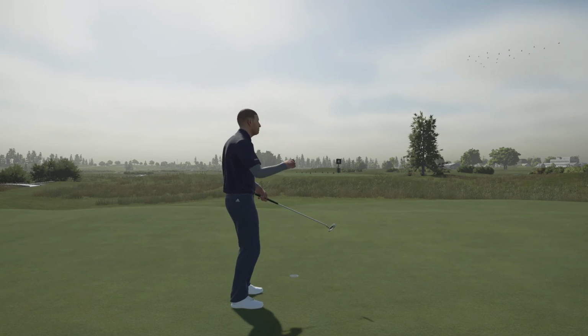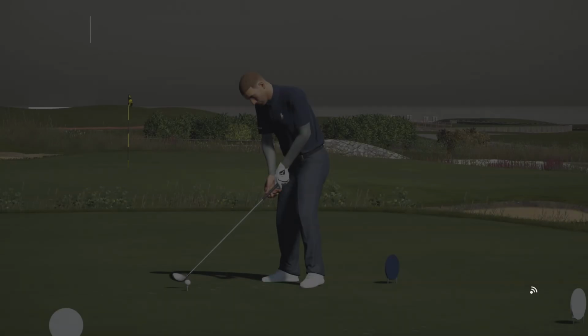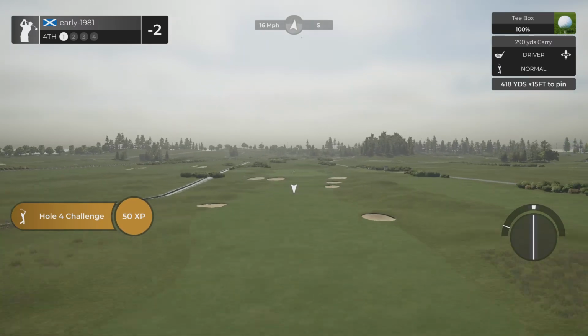So there we go. Very confusing putt, but it does happen sadly in this game. We should be 3 under. I may have misread it, but I can only go with the grids.